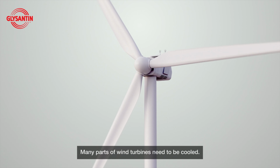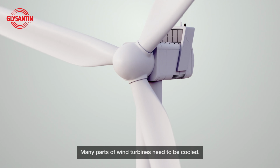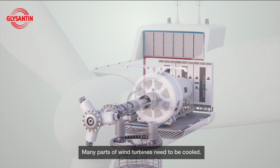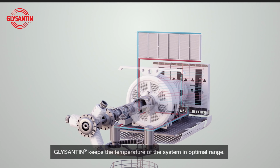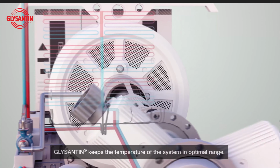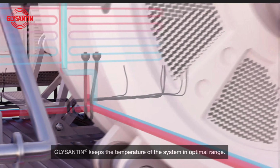Did you know that many parts of wind turbines need to be cooled? The task of the coolant is to keep temperatures of the whole production system in optimal range. Furthermore, it needs to preheat the circuit during startup in very cold conditions.